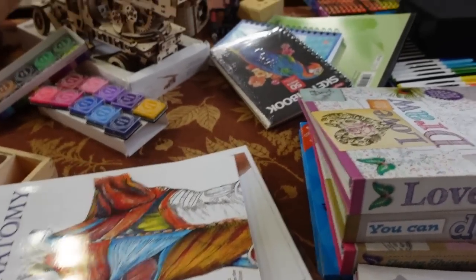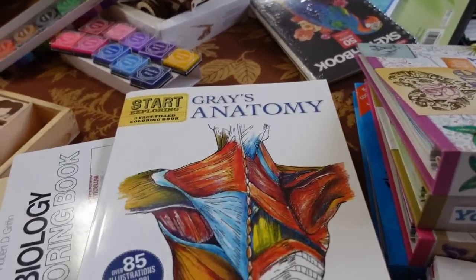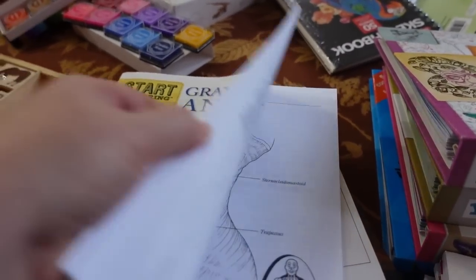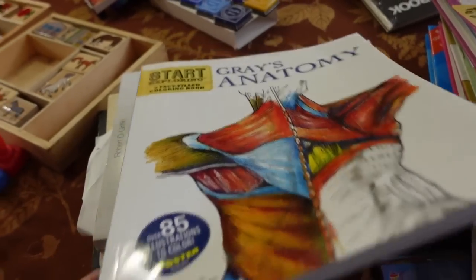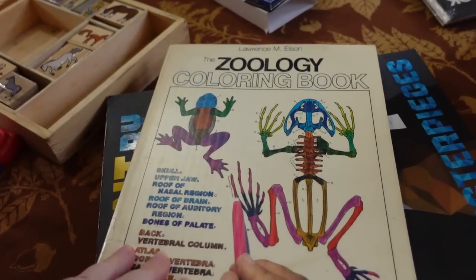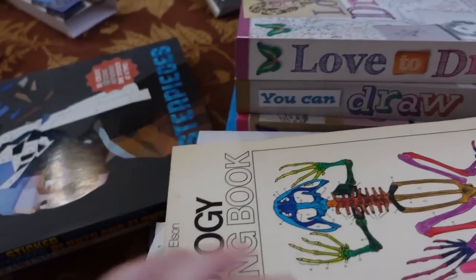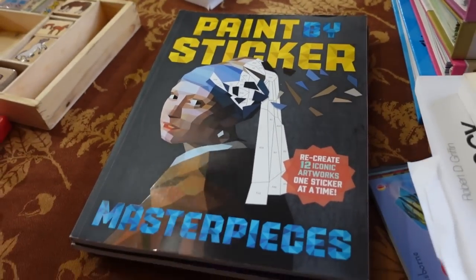Okay, these are the ones that Sarah loves to use with her fancy art kit. So Sarah's very interested in medicine, and she uses these books for learning parts of the body and coloring them in. So there's an anatomy one, there's a biology one that she has used, and I found a used copy of this zoology one, but these are really neat for older children.